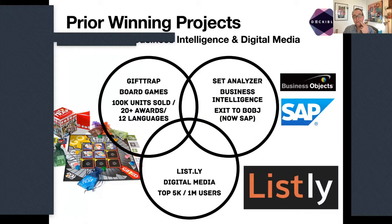And then just really to give you a bit of background on me and the project. Previously I've created software startups and software projects. I sold my Set Analyzer product to Business Objects. I published my board game Gift Trap that sold 100,000 units and won a Builders Yara Prize. And I was co-founder of a startup called Listly, which is still running today in the digital media space. It's basically crowdsourced lists. It's in the top 5K websites globally based on rankings from Alexa.com, and it's got something approaching 1 million users. So I've got a lot of experience to pull this together.